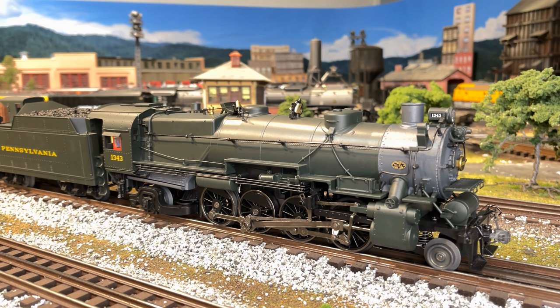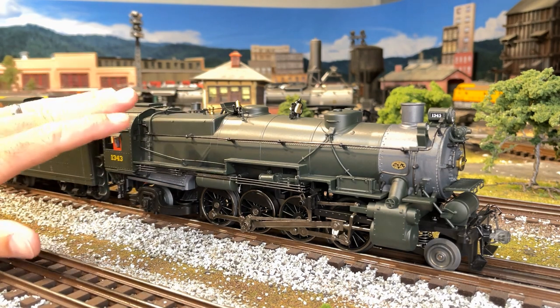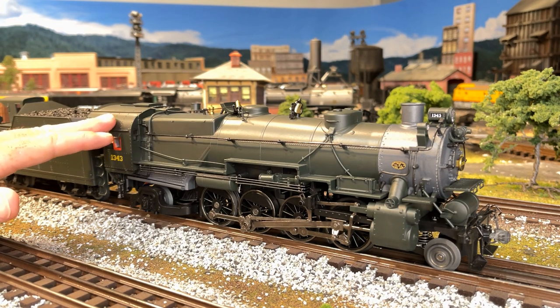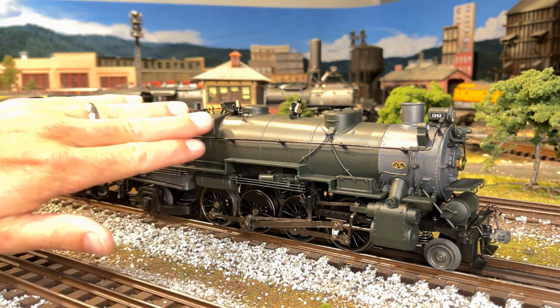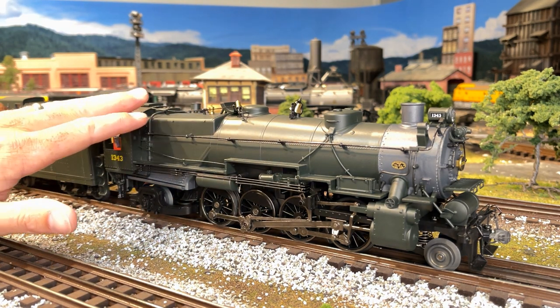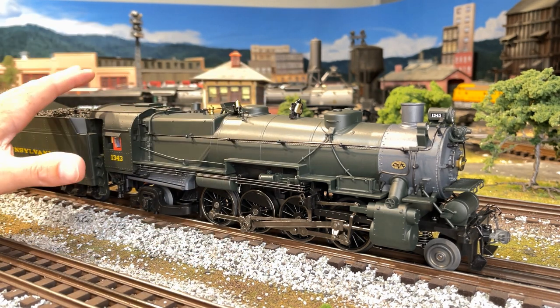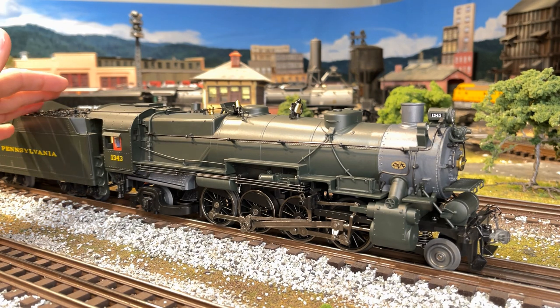I've seen pictures of the Lehigh and New England version. It comes with a black boiler because the Lehigh and New England was fairly cheap. They kind of stripped their locomotives down, painted them just a flat black. Because of that flat color, which is prototypical from what I've found, it does mute a lot of the rivet detailing and the ribbing detailing on the boiler and so forth. So that's just something to keep in mind. The ATSF version looks really, really nice from what I've seen.